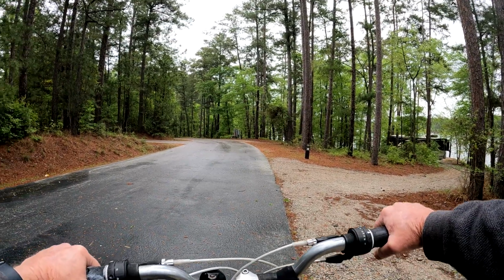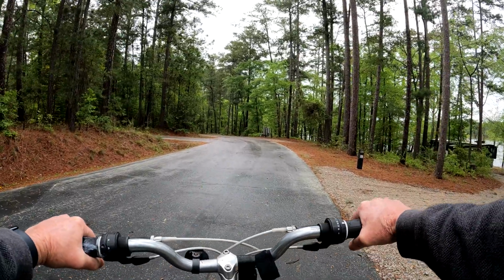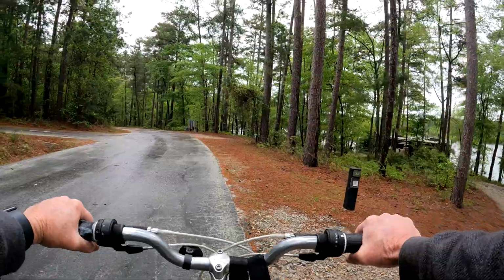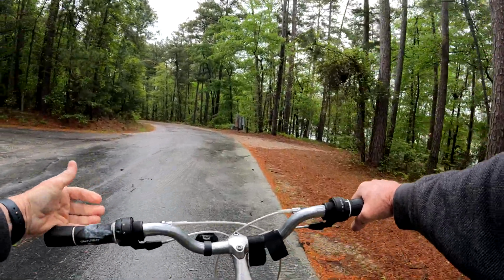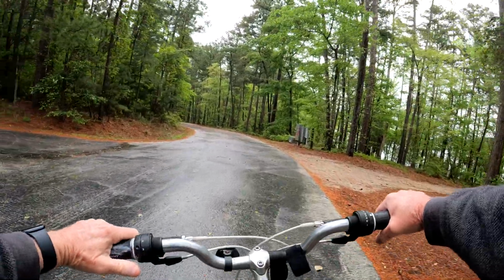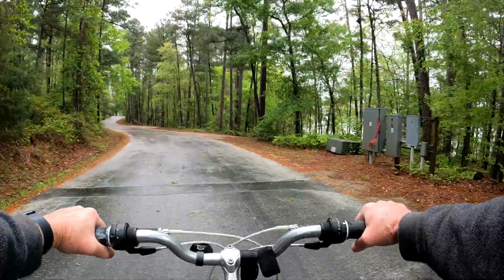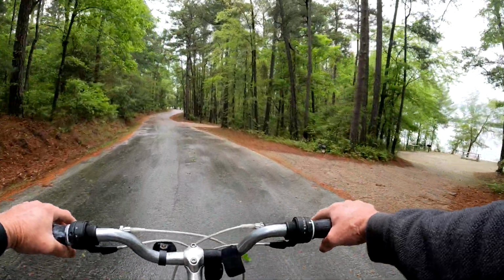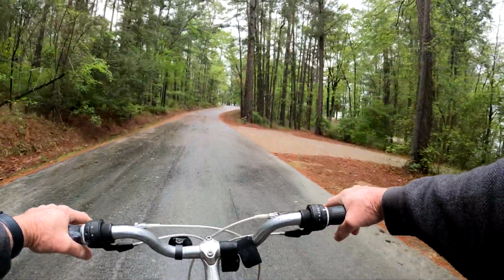I'm gonna ride around the campground a little bit before it starts raining. We got here yesterday and today it's supposed to be raining all day long and then clear up for the weekend. I'm anxious to see how the GoPro picks up without a lot of shaking as I'm riding.